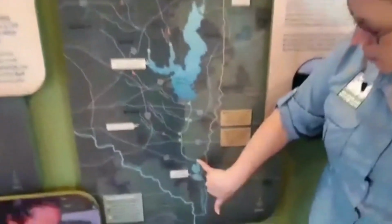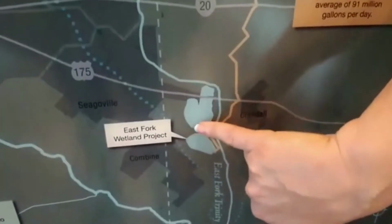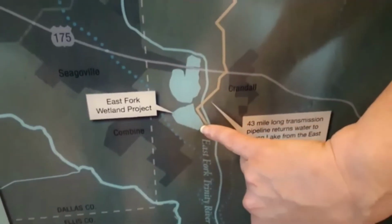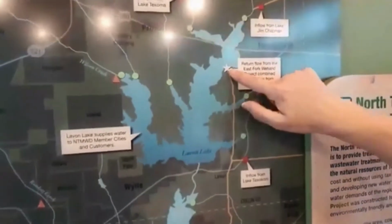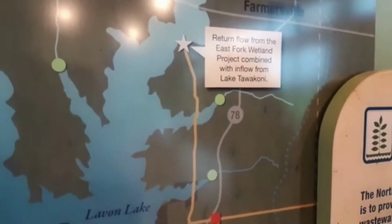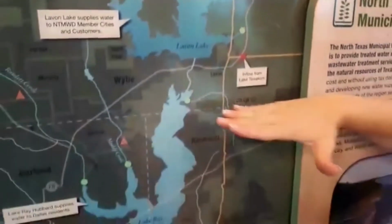Told you we were going to come back to this map, so here we are. Like I said, the water is pulled off of the East Fork, sits in the sedimentation basin, goes to the central section, flows through that southern section, and then there is that 43-mile pipe going all the way up to the northern aspect of Lavon Lake. Those 3,000 horsepower engines are needed because all the way from the Wetland Center to the Collin County line, that water is actually going against gravity. From about Collin County line to Lavon Lake, it's just free falling out of the pipes.